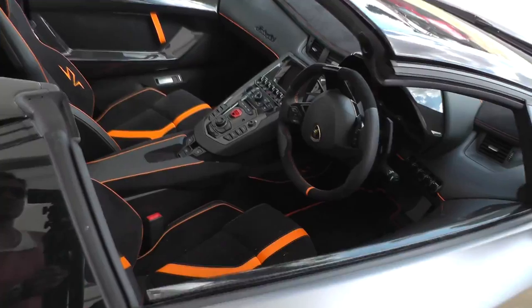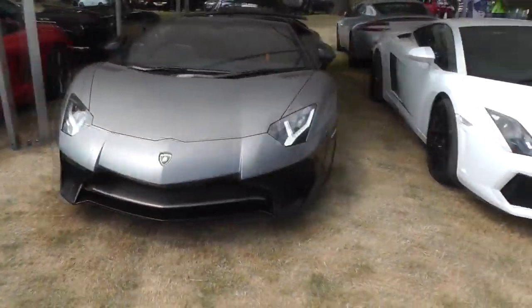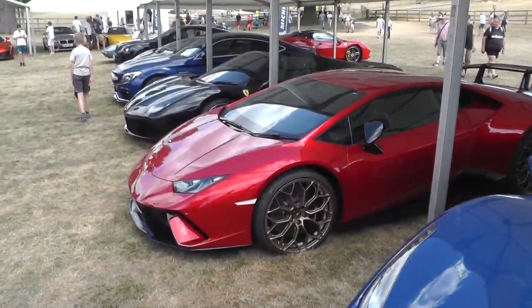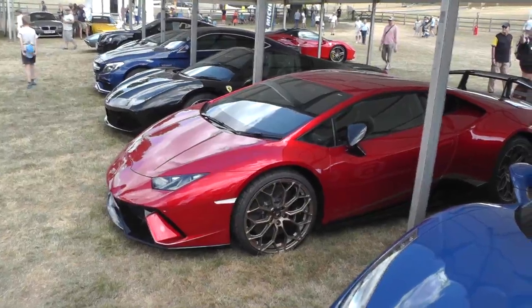And we still haven't reached the most incredible Ferrari at the event yet, but more on that in a moment. Lamborghinis were also out in force. This almost velvety grey SV Roadster with a sick number plate was looking menacing next to the Gallardo, while on the other side of the paddock sat this Huracan, and even better, a Huracan Performante in this deep red with those unbelievably beautiful goldish or bronzish wheels. This person has clearly won.